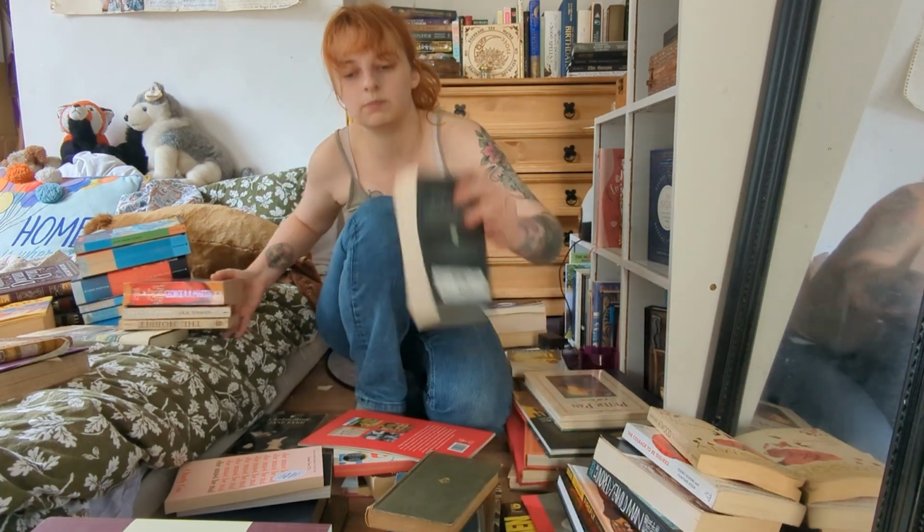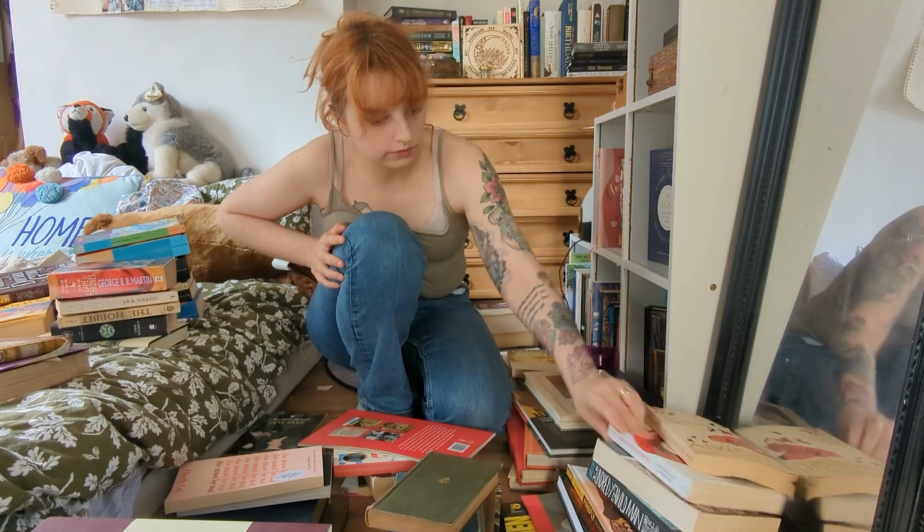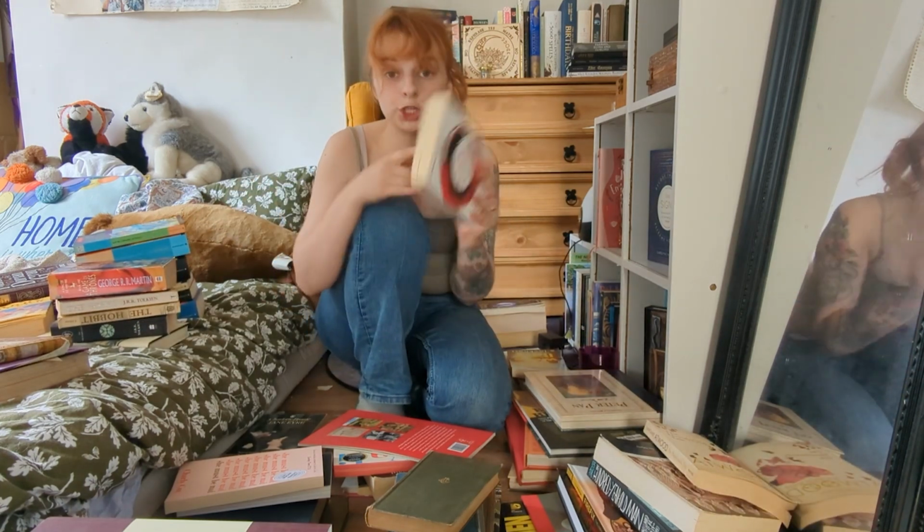There's my copy of the Silmarillion. Put that in the Tolkien pile. I've got Courage to Be Disliked. Genuinely loved this book. One of my absolute favourites. I've got the sequel, The Courage to Be Happy, downstairs, which is on my list to read.